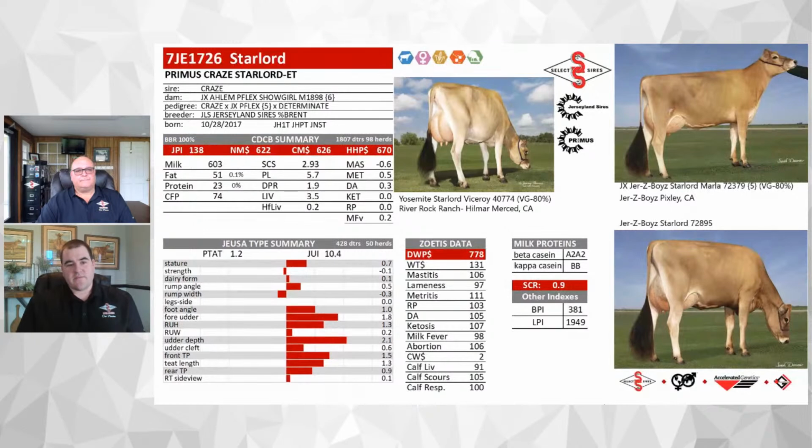The Craze son from the P-Flex and then a determinant, but this bull is the number 3 for productive life amongst proven bulls at 5.7. And I think these daughters are just going to keep continuing to calve in lactation after lactation and continue to do good things. Mark, this bull, I keep getting calls from all over, get some Facebook messages from Australia, how much they like them in the grazing operations there.